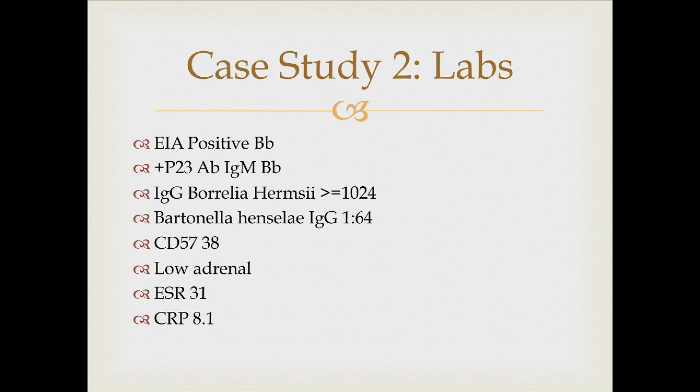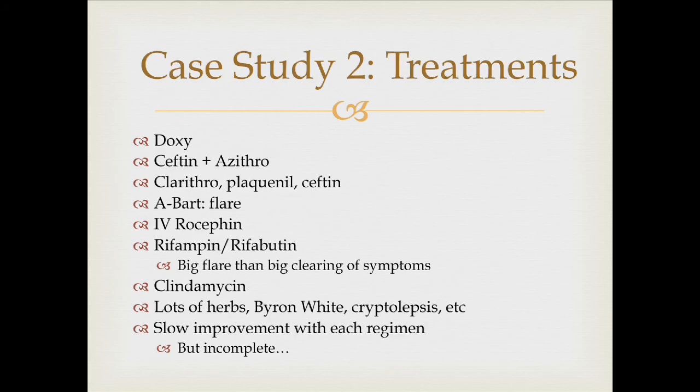She also had low adrenal hormones. She had 2 different elevated markers of inflammation, the SED rate and the CRP. And over the course of working together, we did a bunch of different treatments. We tried a bunch of different antibiotics. We rotated them. We tried a bunch of herbs. We rotated them. She got a little better with each regimen. She was slowly improving, but it was incomplete.